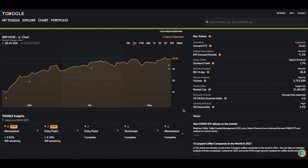The focus today is going to be on Dr. Pepper. It's a company that many of you know more as consumers and investors, but today we're going to focus on the investing side. As you can see, Toggle has had a string of highlights for this specific stock that first showed a good entry point. Then a couple of technical indicators turned positive, momentum, and most recently, again, momentum, highlighting that the stock could run up quite a bit higher on both momentum as well as a good entry point.